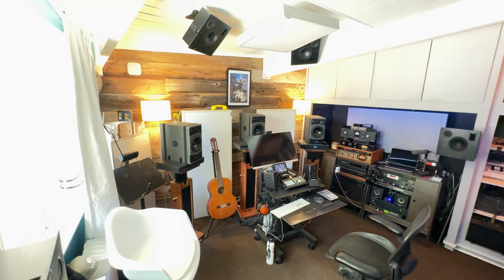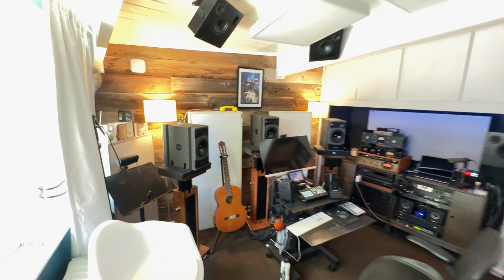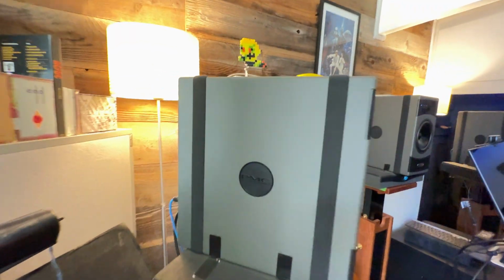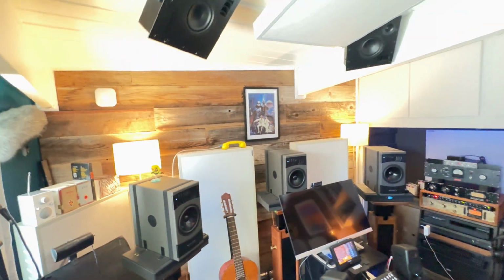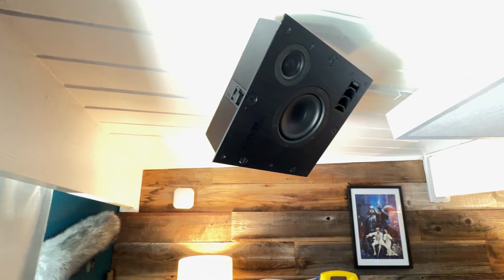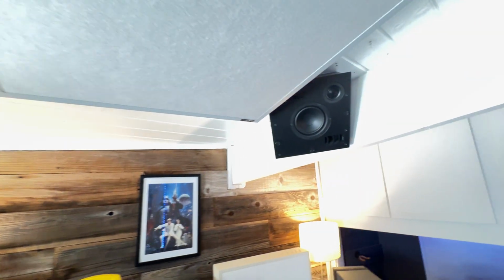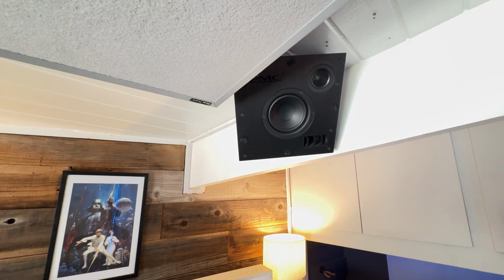And I would have had all those, but they would have stuck out very far from the ceiling because they're super deep. Look how deep they are. That's pretty deep. So on the advice of my friends over at PMC, I went with the CI30s for the surround speakers. These are powered by the Amphion power amp I was showing you earlier. So there they are in the ceiling.